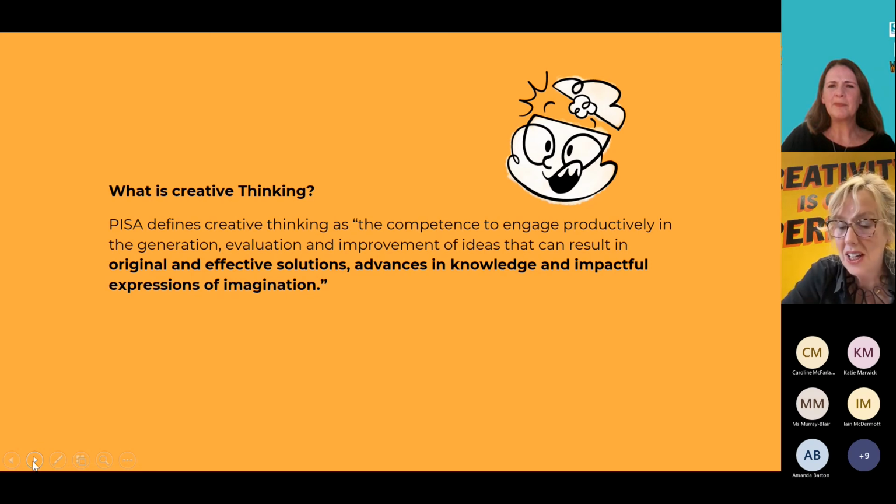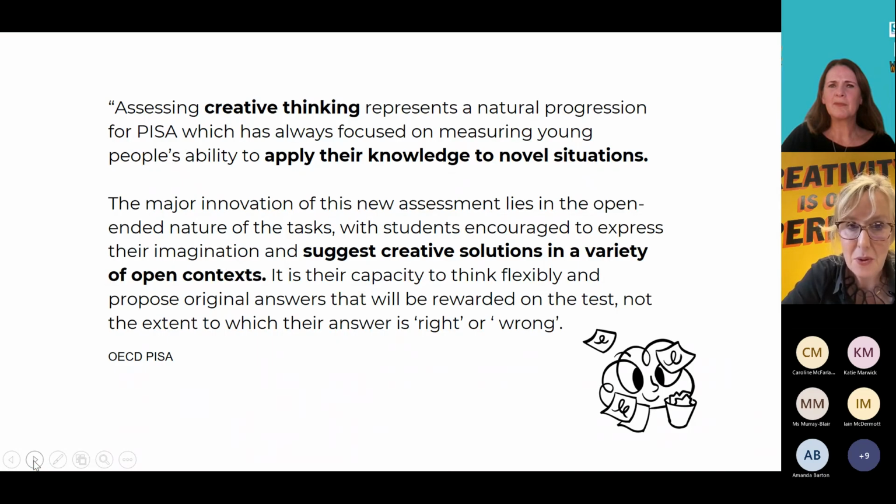So what really excites us about this qualification is the opportunity for this to be delivered right across the curriculum. So if you go to the next slide, you'll see what's going to happen. In 2022, this year, PISA brought in creative thinking.